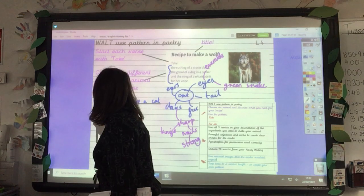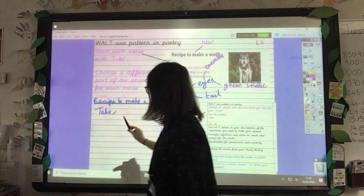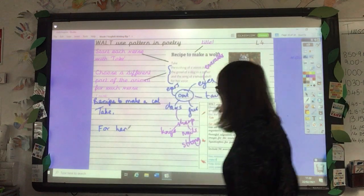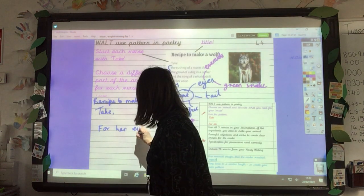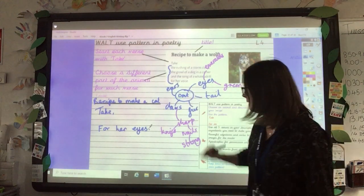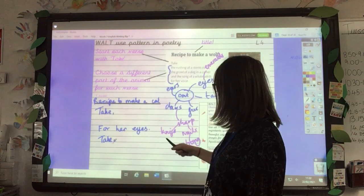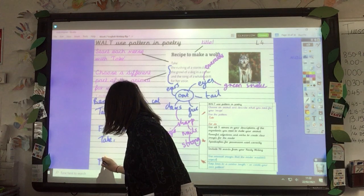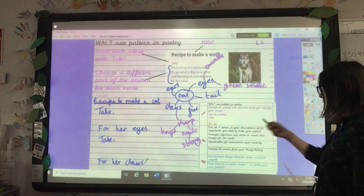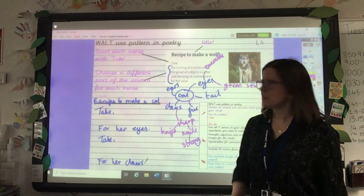So I'm going to start with "take," like Pie Corbett. And then I'm going to have 2 ingredients, and then I'm going to do "for her eyes" first. So if I map my first stanza out like that, it gives me a bit of help because I can see the pattern then. I might even do that for my second one actually. Take 2 ingredients, and I'm going to do "for her claws." There we go. Okay, so I've got to think about using senses, using powerful adjectives and verbs so that the reader really knows what I'm talking about.